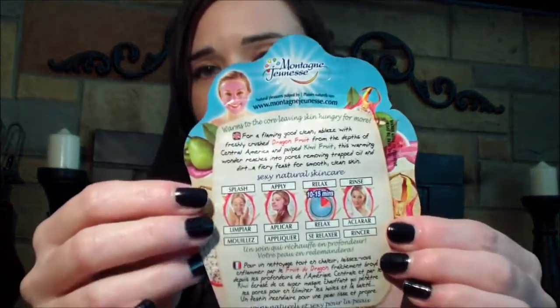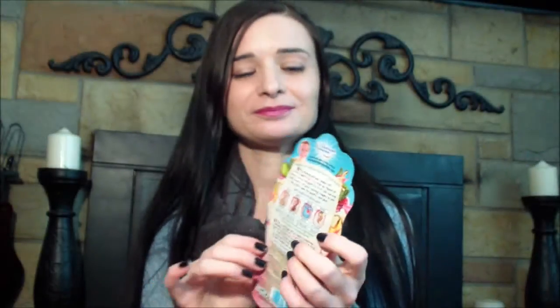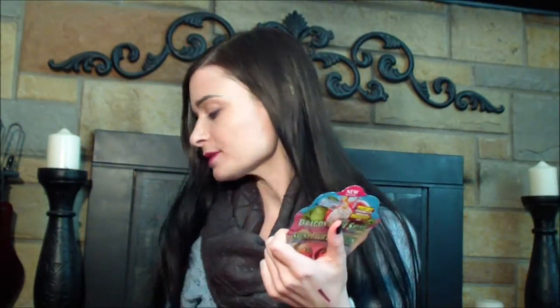Now, one of the other things I really like about these masks is they give you picture directions on the back, just in case you aren't quite sure how to use them. Most of them are, let's check and see, I think most of them are very similar. They're identical actually, these two are anyway. I'm really interested to try this one. I know some people are very sensitive to the stuff that has a warming sensation. I'm not particularly sensitive to that. I mean, the warming sensation doesn't bother me too much. So we'll see how that goes.